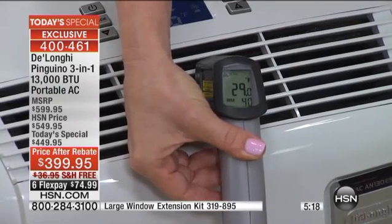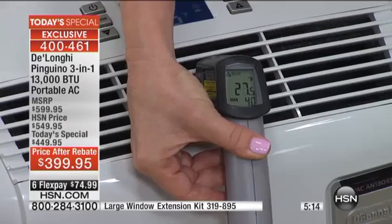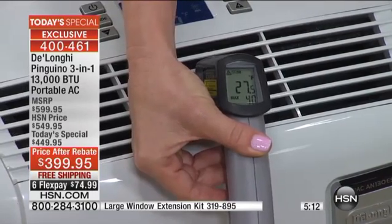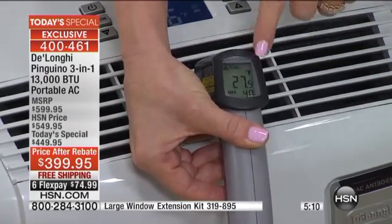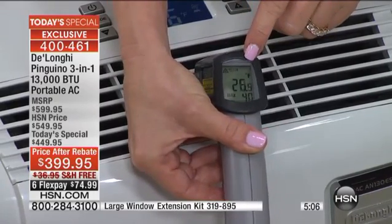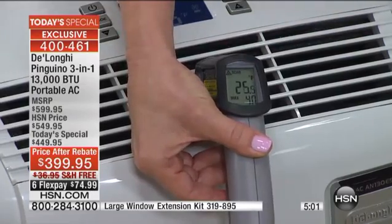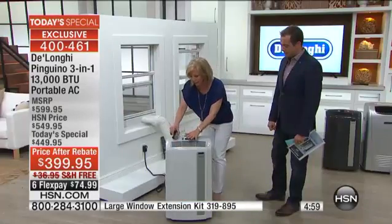The performance is extraordinary. This will cool down your room so fast, so quick. 5 minutes. Because it's 13,000 BTU. 13,000, and I have to say, we have this on low right here, and it's reading 26. Oh my goodness, my hand is freezing. It's going to blow in a second. So you have a high, medium, and low.